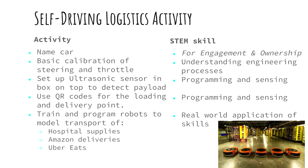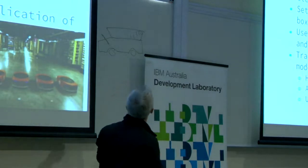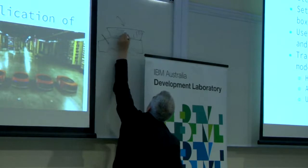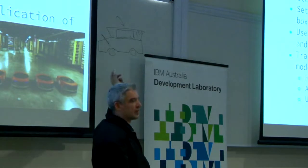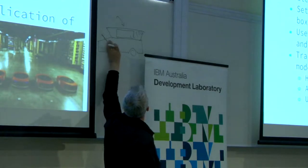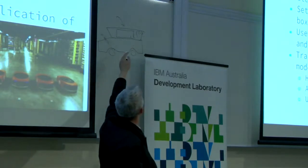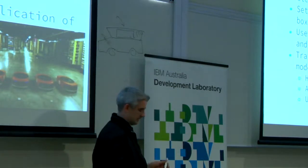Imagine they've got a car with a box on top, and then we want to put an ultrasonic sensor that detects whether there's anything in the box. When you put something into the box at the loading point, it will recognize it and automatically transport it to the delivery point, where it'll get unloaded, and then it would either go back empty or be loaded up with something else.